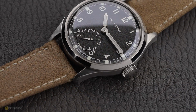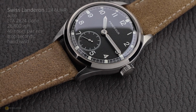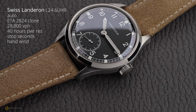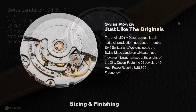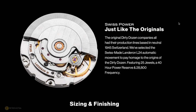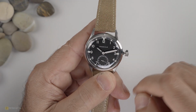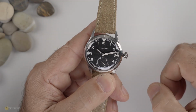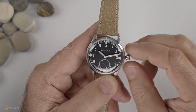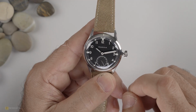Speaking of regulation, that movement behind that caseback is a Swiss-made Langeron L24. It's basically a clone of an ETA 2824. It's an automatic, it runs at 28,800 vibrations per hour. You've got hand winding, you've got hacking, as you can see. However, that said, there is a ghost state position. So when I pull it out the first time, the watch still moves. Second time, it hacks. So just bear that in mind.